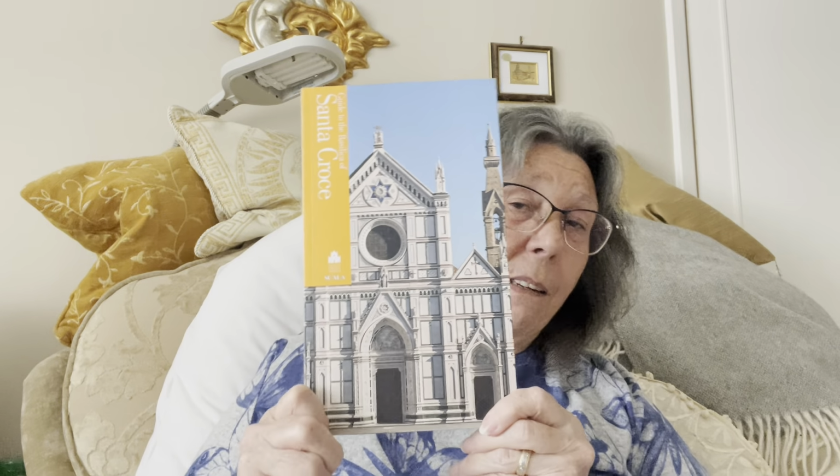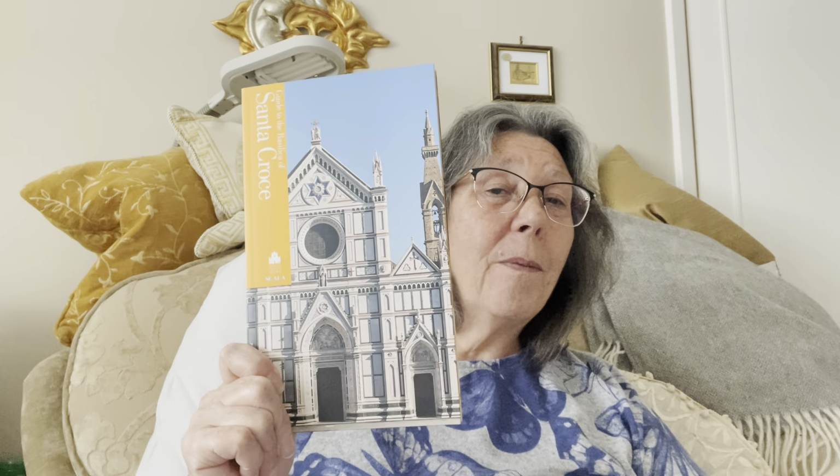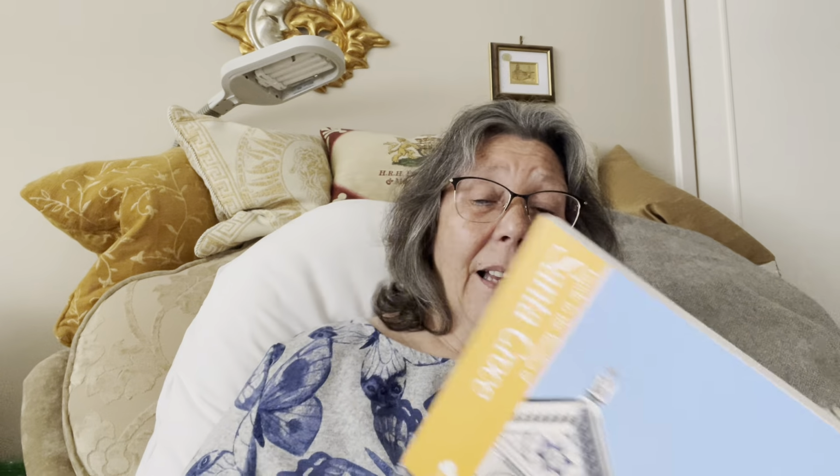We first flew on the 1st of April to Florence, and I love Florence, and we had 3 amazing days in Florence. 2 of the things we did go to see in Florence was Santa Croce. Now this is the guide to Santa Croce. If you've never been, I recommend you go here. It's an amazing place. And if anyone was ever in love with a place, I'm in love with Italy. I don't know why, I always have been. But Santa Croce.